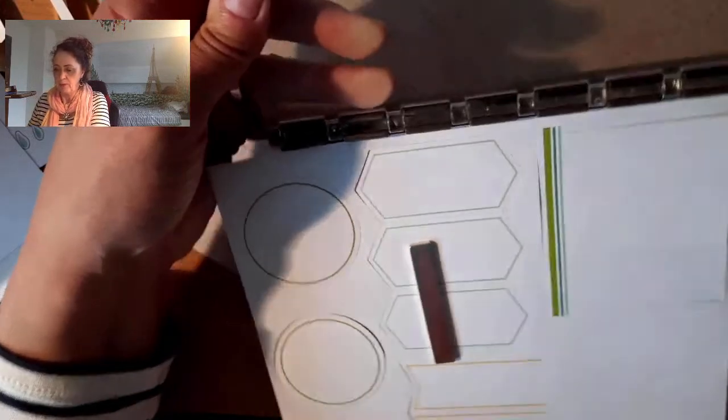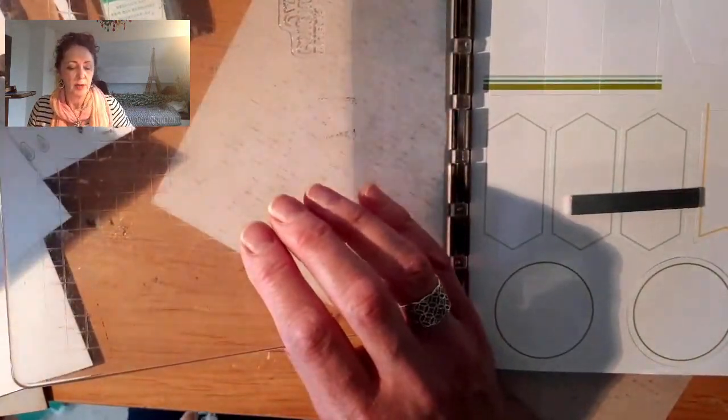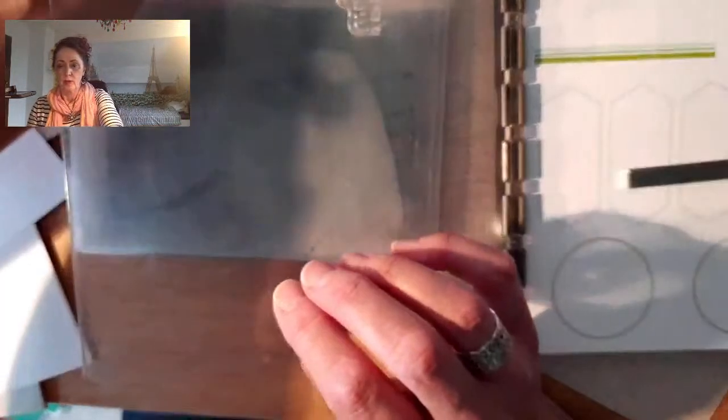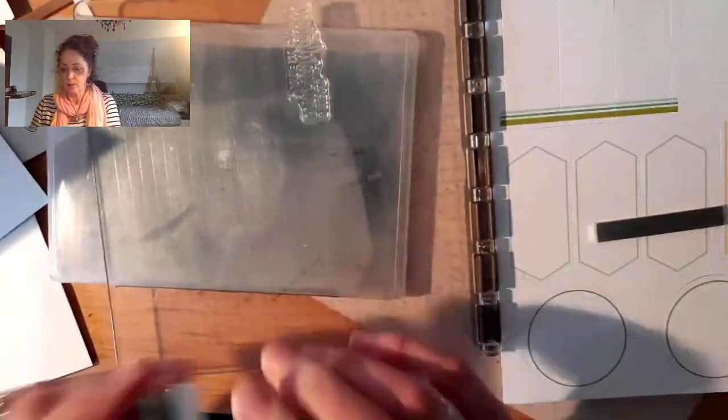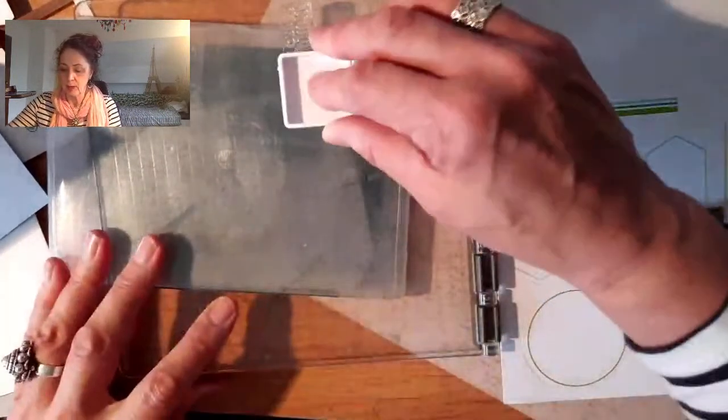There, I think that's better. Okay. And then put a stamp case underneath, like so. That stamp case has my chamois in it, just so you know. And here we go. So I've got my Bermuda Bay ink.